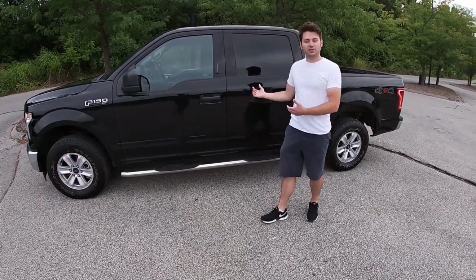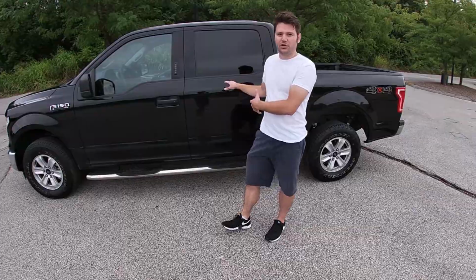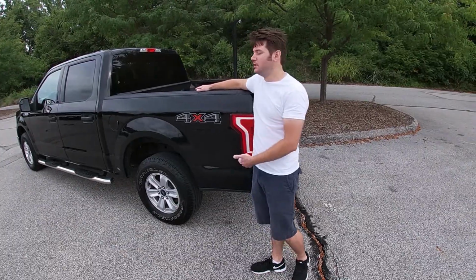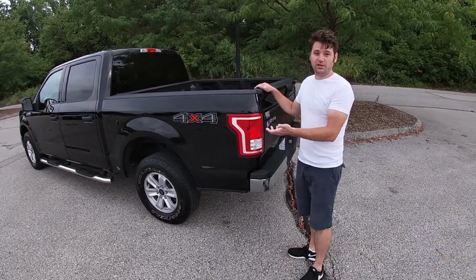So this one in particular is the crew cab. There's a lot of space in the front and in the back seat of this truck. Now this one here has the 5.5 foot bed. There's also a 6.5 foot bed option on these crew cabs. But the back of this Ford truck is actually pretty nice. Really like the taillights on this generation. They've done a good job.